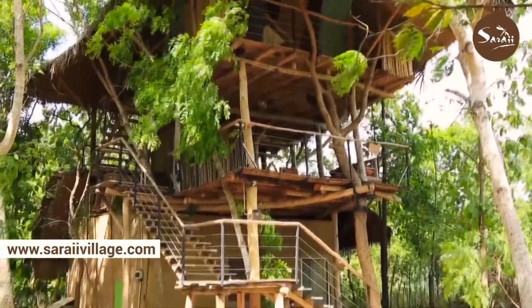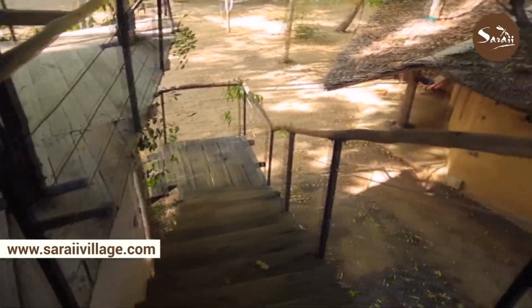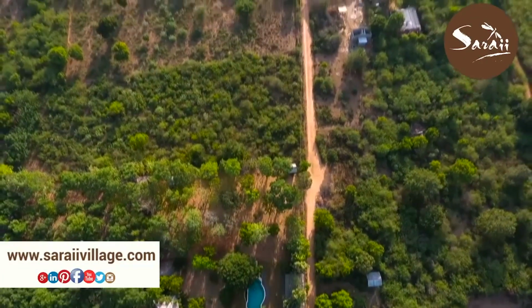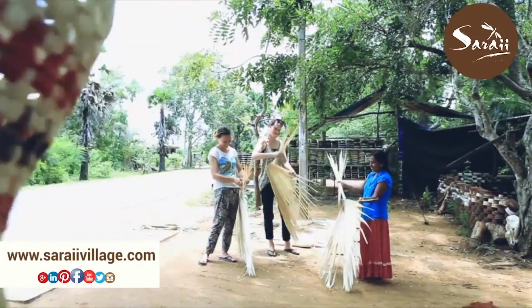Saraii Village is an eco-tourism resort in the south of Sri Lanka, built for responsible travelers to experience the true essence of Sri Lankan life while giving back to the community and the planet. Saraii means essence, and this unique immersive concept allows visitors to experience authentic Sri Lankan life to the fullest.